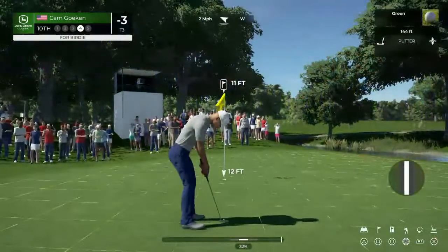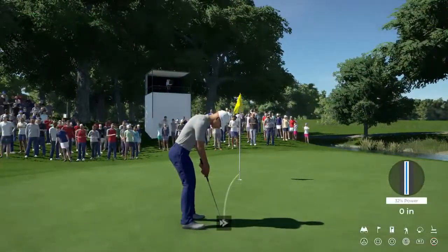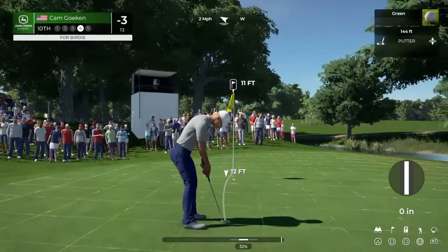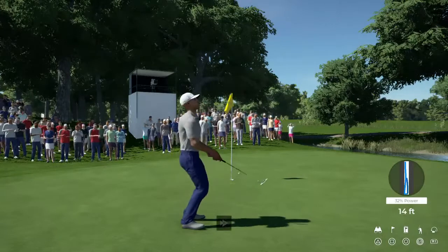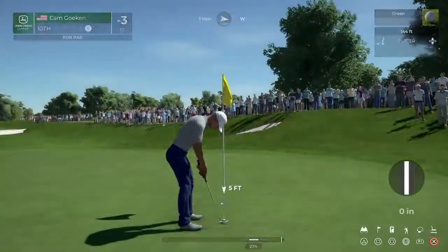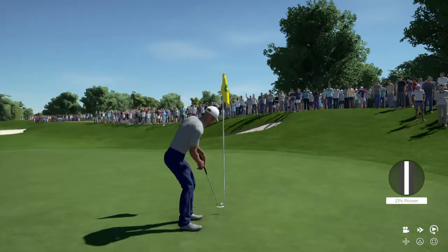Good chance to take it even deeper here. This putt's for four under. Their short game today has been absolutely sublime, fun to watch. It's on a great line. Oh, so close. 3 feet to go here to the hole. And down she goes.